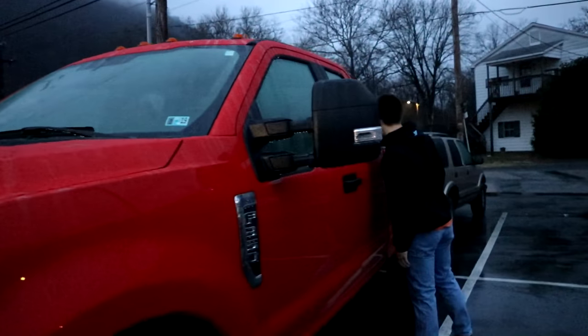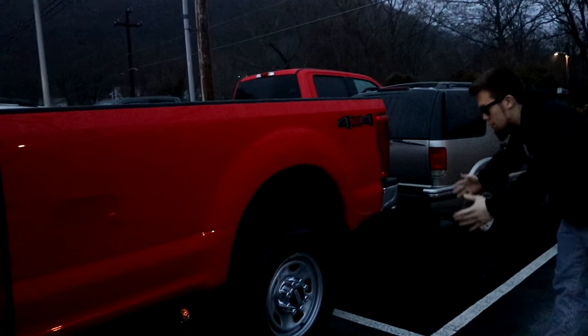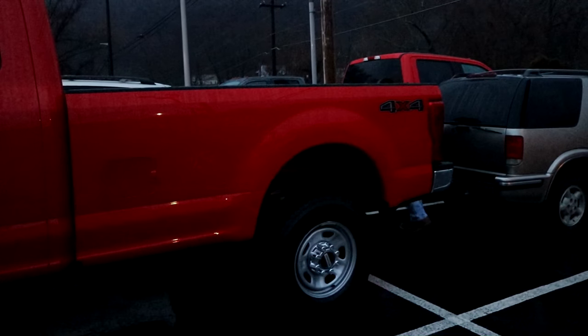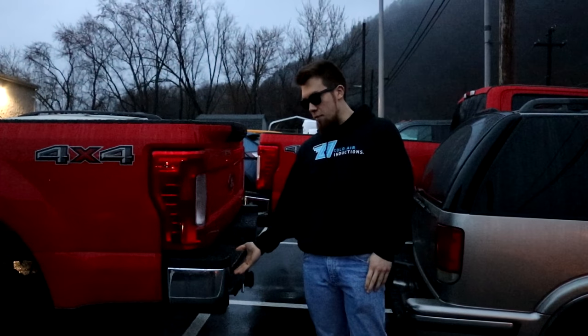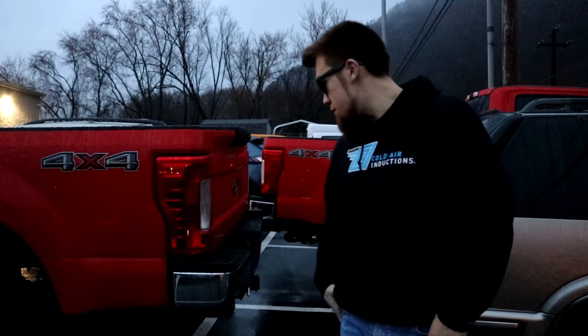Oh man, gosh, it's so big. It's just a giant truck. The thing I like about the back bumper is that it comes up the edge here. I really like that design. I think it looks really nice.